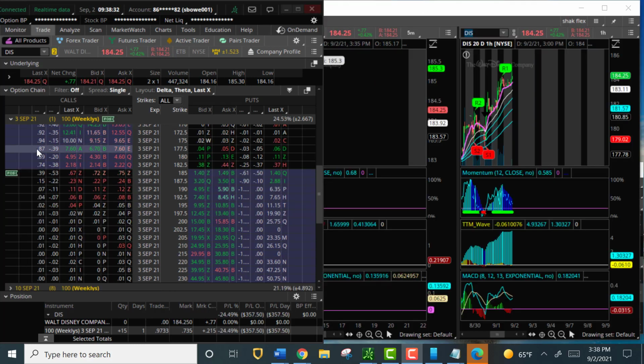Okay, so I got into Disney originally at 5 contracts. It pulled back significantly, so I went ahead and added some more contracts so that I can lower my dollar cost average. I'm in about 15 contracts and I'm actually down quite a bit. So I'm going to hang on to it and see what happens.